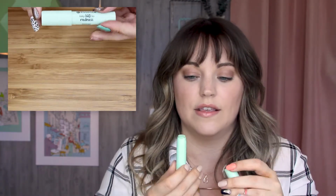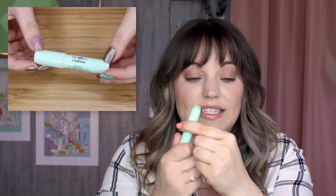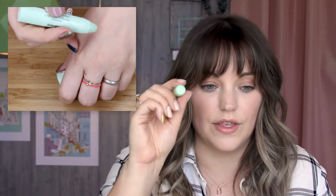This is super used. I've talked about this before. This is the Essence Say No To Redness. And I didn't realize this is empty. I was scraping in it during my trip to use it. It's a green color corrector. It's a really nice pastel shade that is really nice for fair toned people like me. And I already have a second one, so no worries there. But I didn't know I needed to bring that one, and you don't realize it until you're like, oh, shoot. In fact, it's got this clear plastic thing holding it, so that's why I was digging in there to get product out. Yeah, this one's officially dead, and it's a product I like.